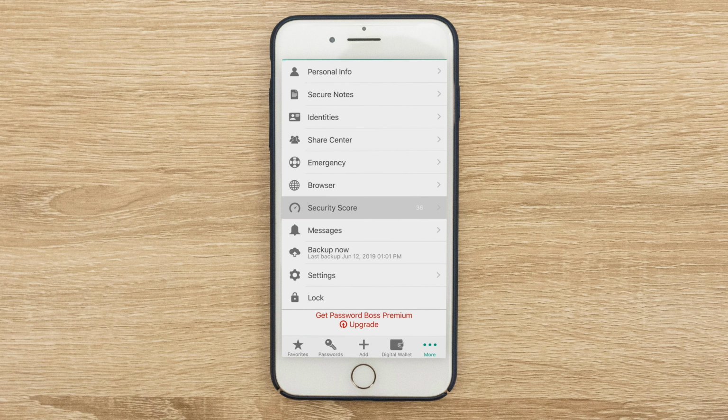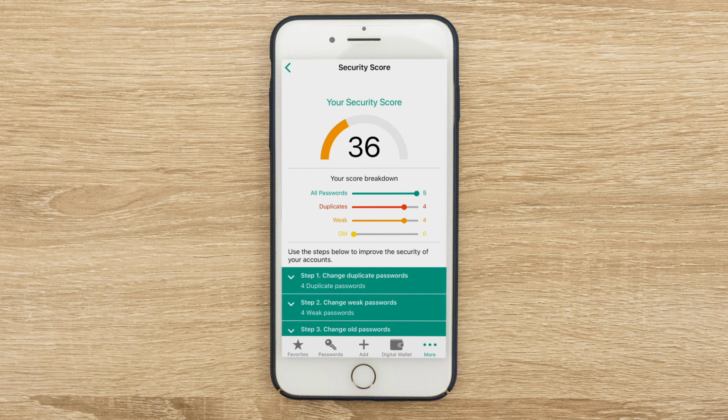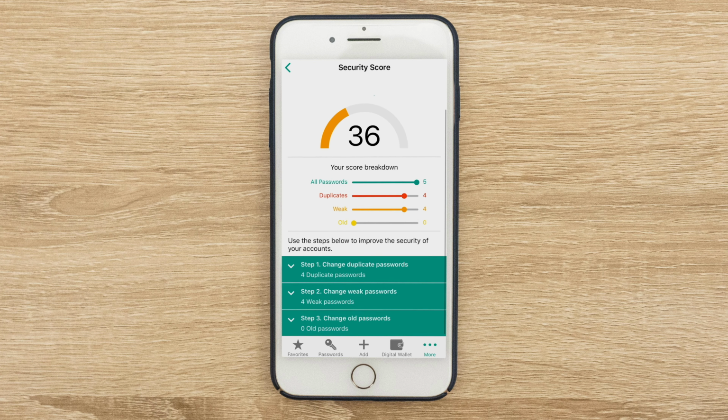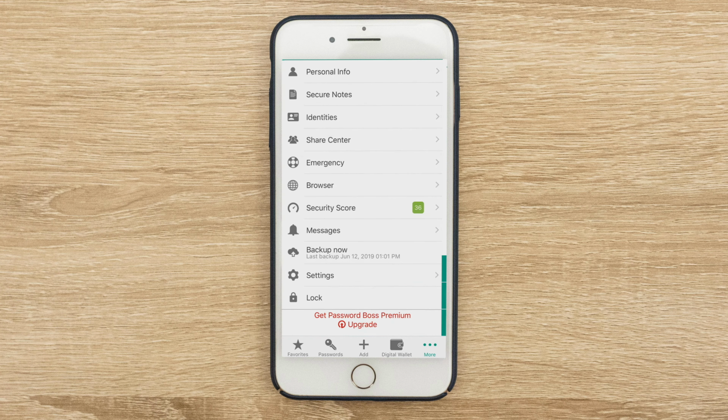Now let's look at our security score. This is pretty bad. As you can see here, we have too many duplicates for the accounts that we've set up with our particular Security Baron testing account. And you'll see that it has duplicates, they're all weak, and it basically will get you through the steps necessary to improve the security of your accounts. So that's a really useful element of Password Boss that you can access right there in the mobile application.